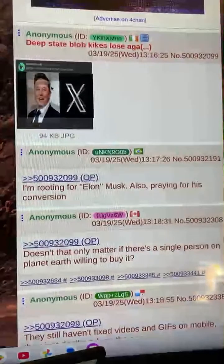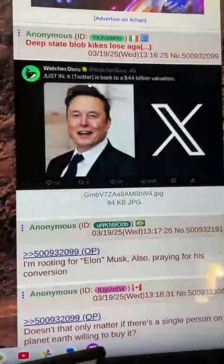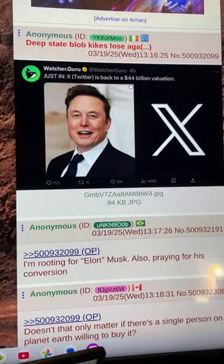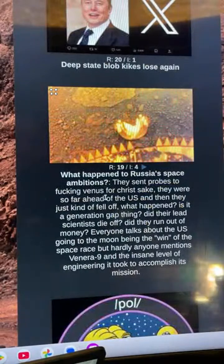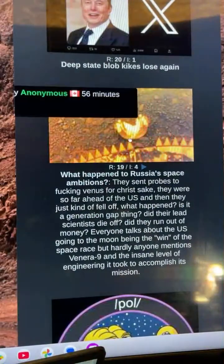It's an Elon tweet here. Let's see what this is. Just in, Twitter is back to 4 billion valuation. Oh, well, I never doubted that. Hmm. That's a spate picture from Venus.